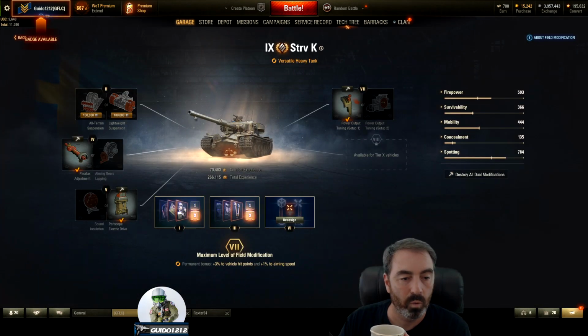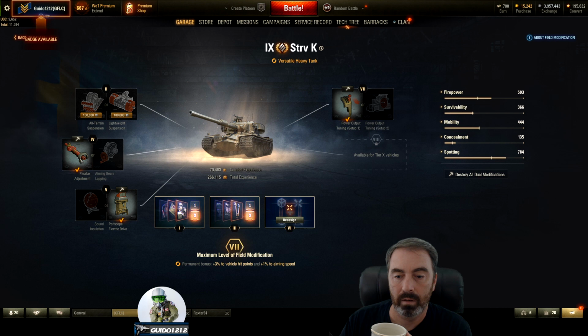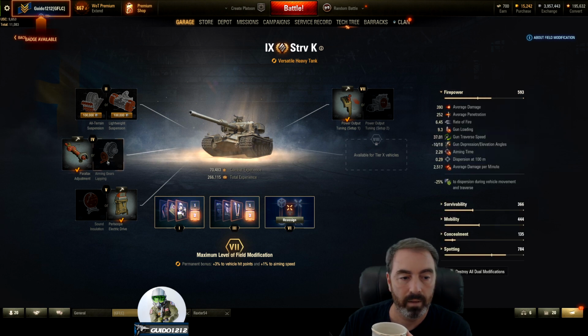Jump into field mods. I actually used some. So I have the parallax adjustment. This gave me -3 to aiming circle size, -5 to aiming speed. So if I click on this, it won't show me. Firepower, can we do that? There we go. All right, so I could have a 2.06 aiming time and a 0.31 dispersion. What I've chosen to have is a 0.29 and a 2.28 aiming time with all the bonuses on it.